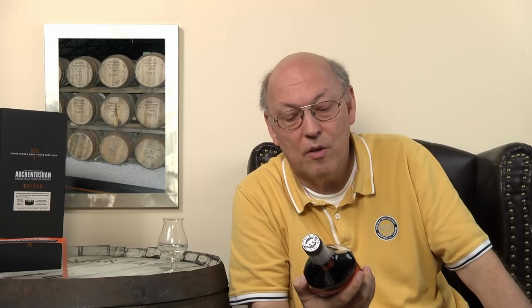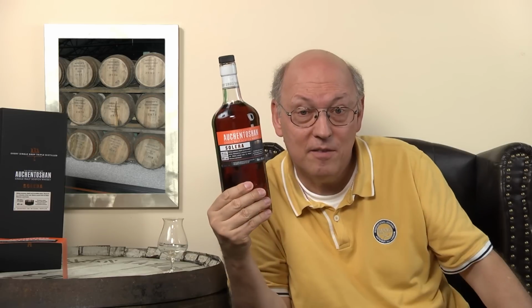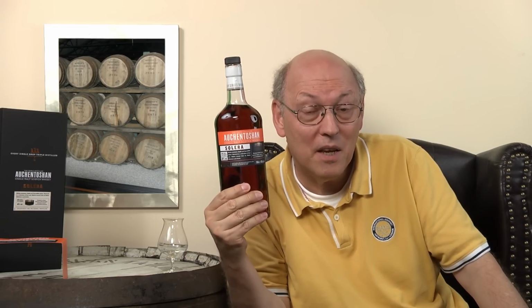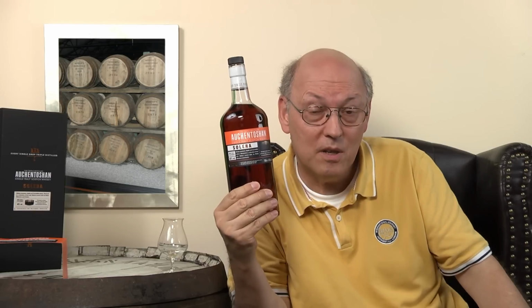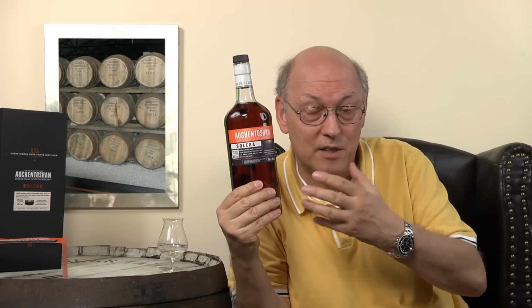And if you look on the back, it says, with artificial color. Or no, with sugar caramel. So what does the color in this bottle mean, if they say they use spirit caramel to adjust the color to the different batches?